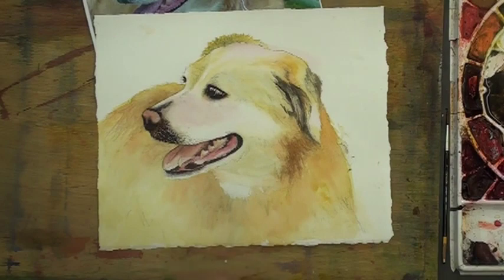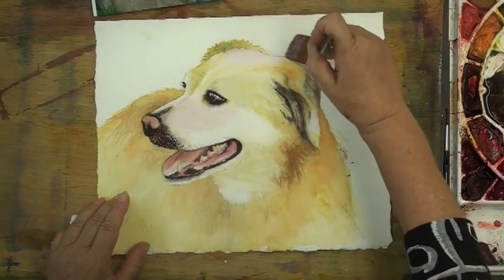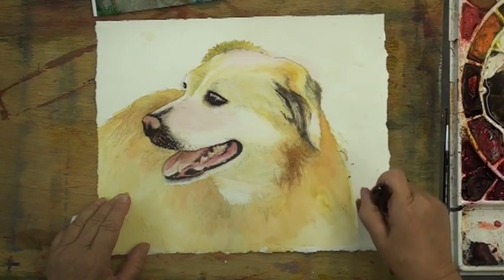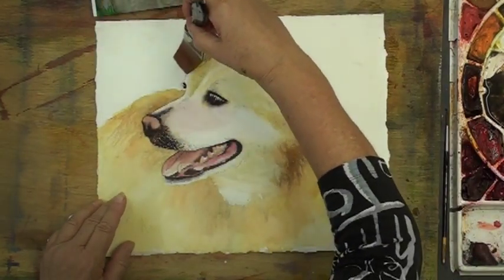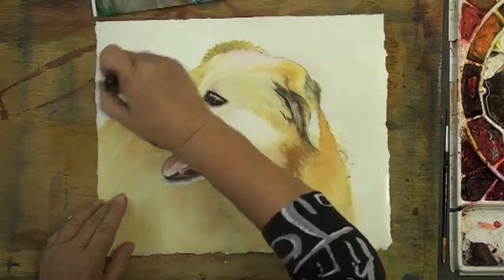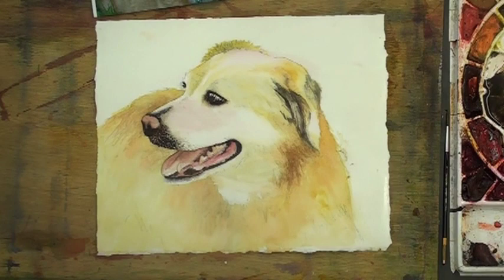Okay, I'm going to do one last thing and we're done. I'm going to paint the background. And what I'm going to do is I'm going to wet it first, because I like to work wet into wet. So just clean water, my 1.5 inch brush. It's so beautiful. I can just wet this whole thing. A few strokes. And then my thought is that I would make it dark against light and light against dark.